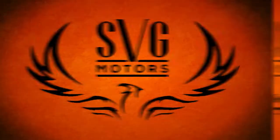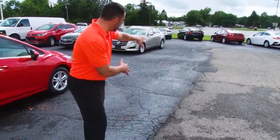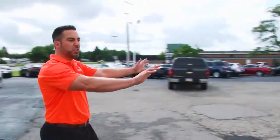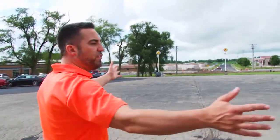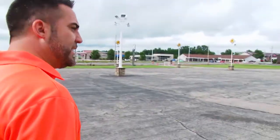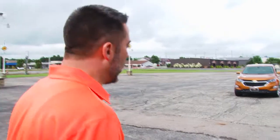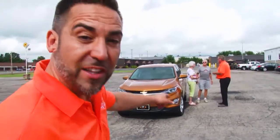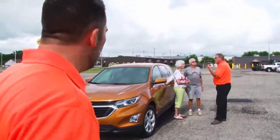So you can see we got the seal coating done on one side of the lot. We still got all of this to do. So take a look at this big open area. We've cleared it all out so they can seal coat this whole lot. And take a look, we've already sold a couple of cars, it looks like. There's a Silverado that we've sold out here.